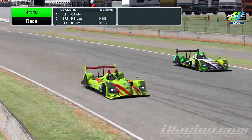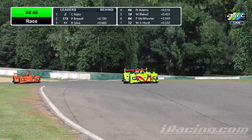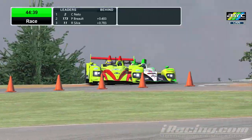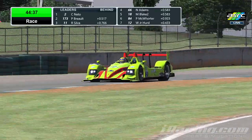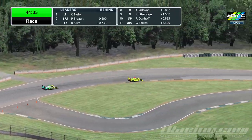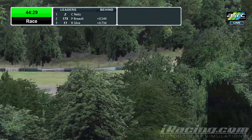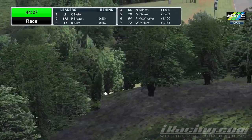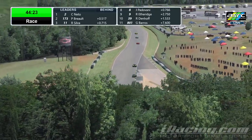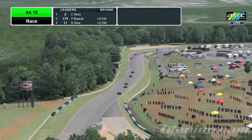So we're going to keep our eyes on the HPDs for the first few turns here. Carlos already trying to pull up front. HPDs following in line 1, 2, 3. Falling back to our Daytona prototypes, Ned Adams getting the jump on the start, followed by Michael Blake, Pat McCorder, Wes Hurd Jr. are your top 4 in the C7DP category.